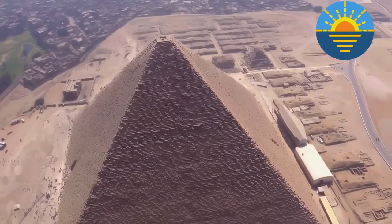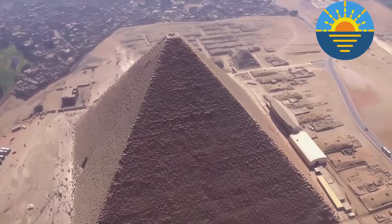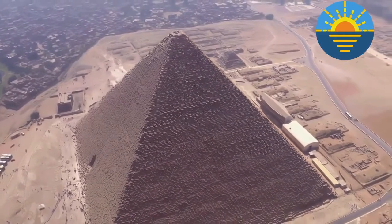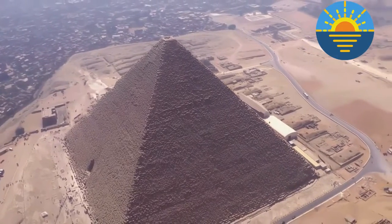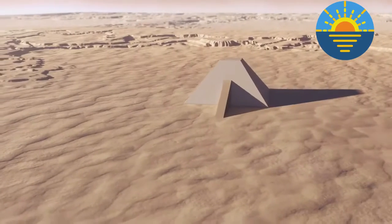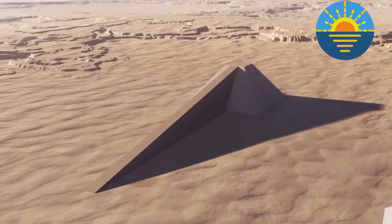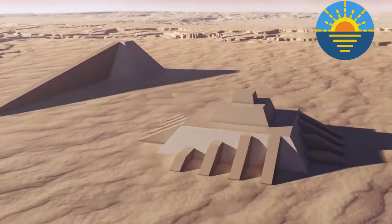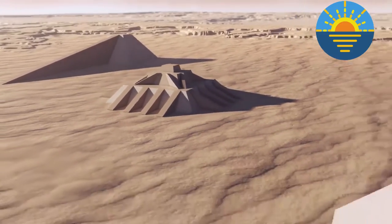But what type of ramp did they use 4,500 years ago to transport blocks to a height of 480 feet? The debate is raging between Egyptologists and specialists, and so many models have been proposed. A single ramp is either too steep or too long to maintain a realistic slope of no more than 12%. Several ramps seem to be a very costly solution in terms of time and effort.